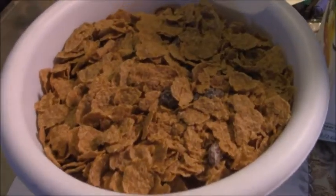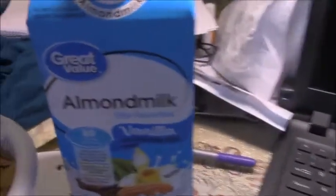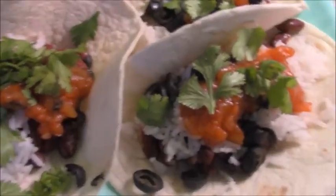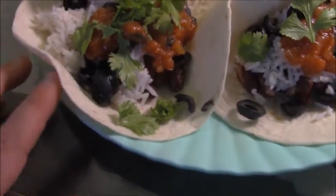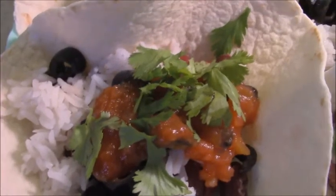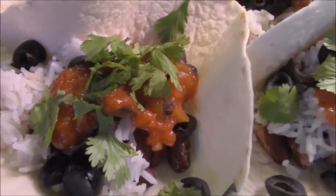So for breakfast, I'm having some Raisin Bran, a big bowl with some almond milk. So here is lunch for today. Having some bean burritos, which is some regular flour tortillas, some beans, rice, cilantro, black olives, and some peach salsa.